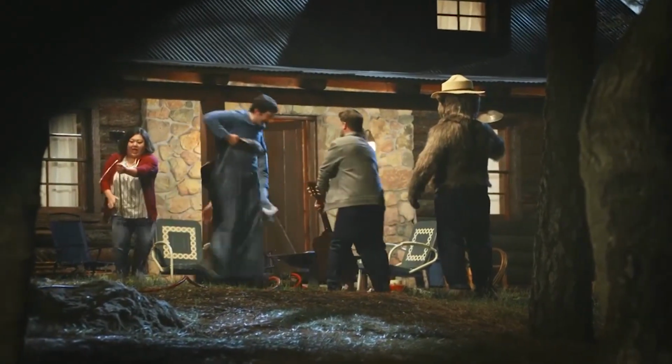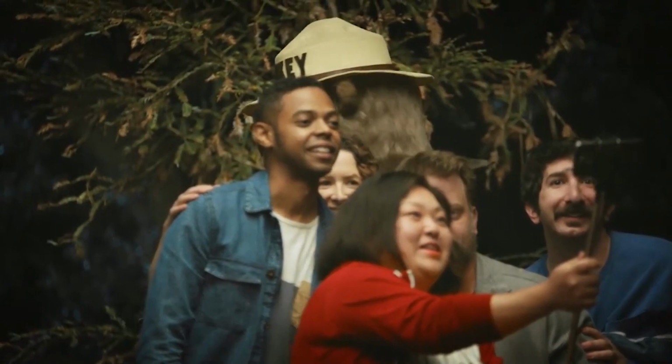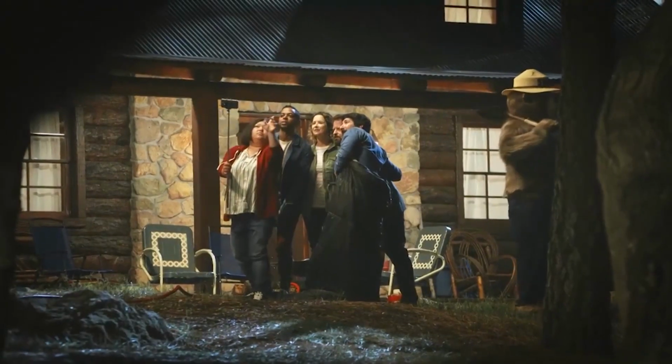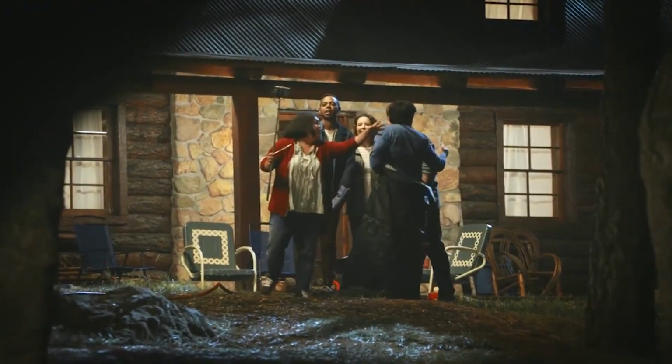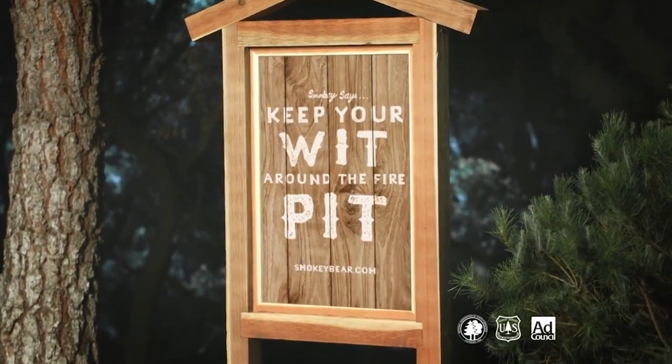A ritual practiced so frequently with this tribe, but not so much by Smokey Bear. Just one second, Smokey. Wait. Only you can prevent wildfires.